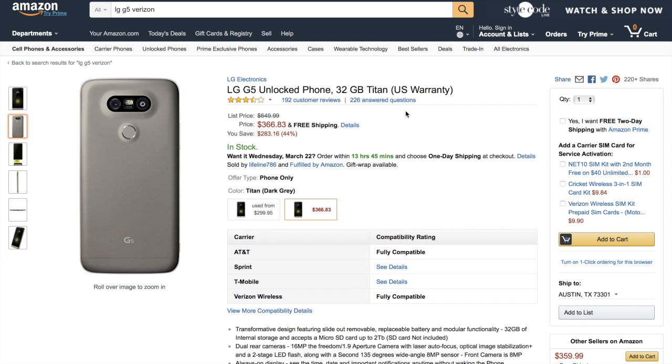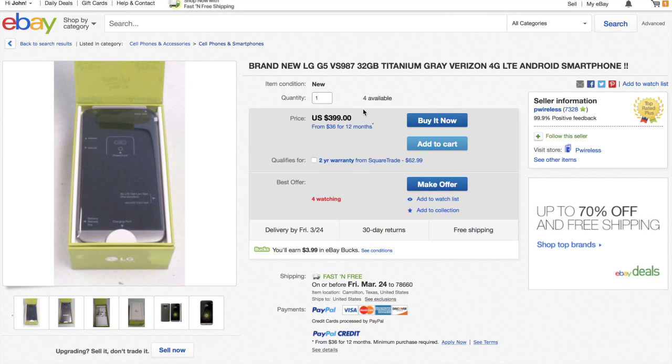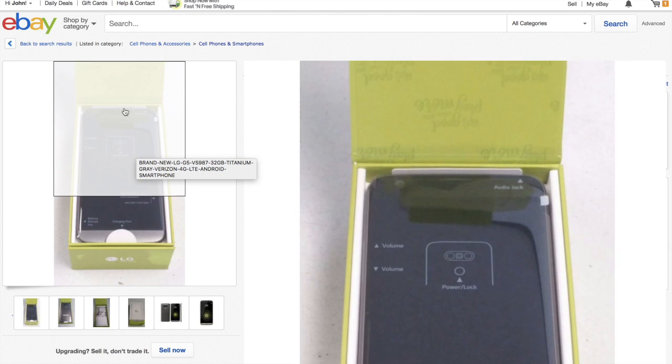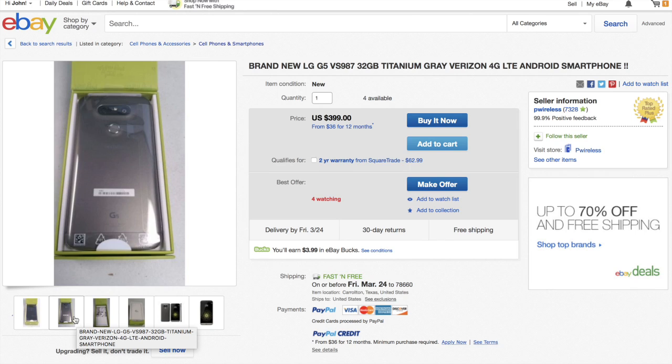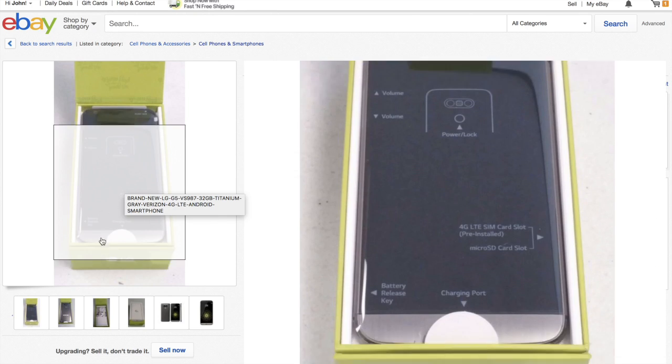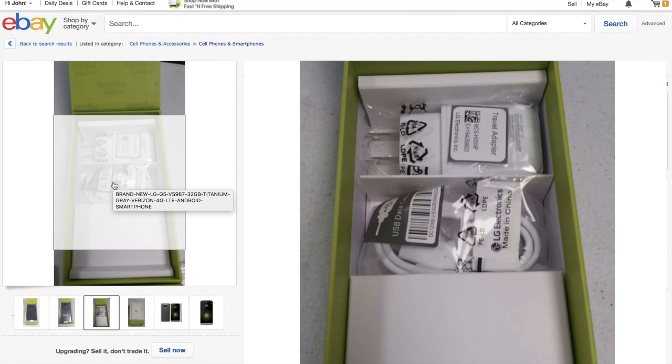So the safest bet of all of these is to purchase from Amazon for new. With eBay, I don't know if I'd tell you to purchase new. Like this company has 4 of these available, and this does look brand new. It's all there. And I think these companies open the box just to check the contents to make sure that everything's in there. Why they break the seal on them, I have no clue.